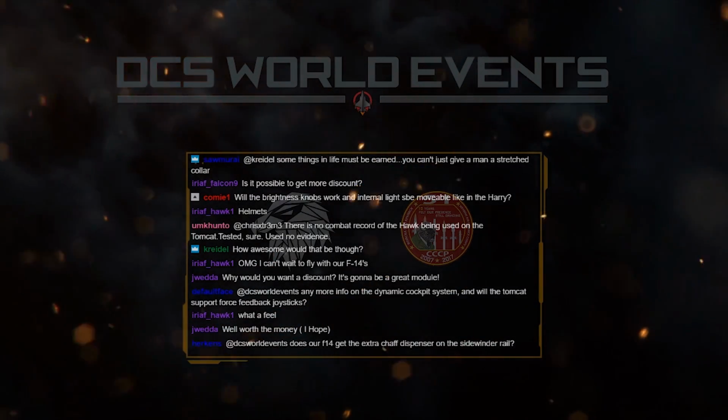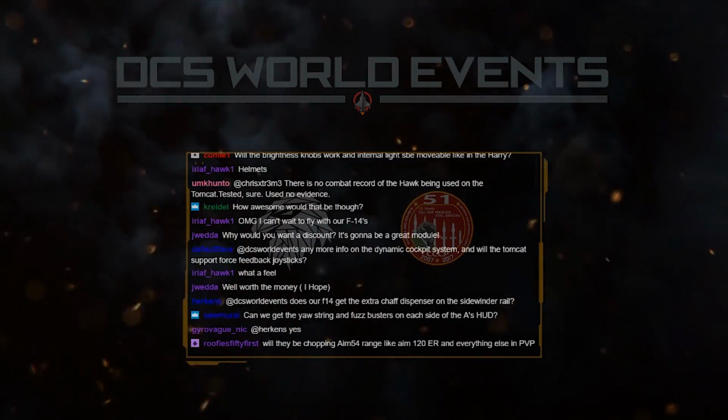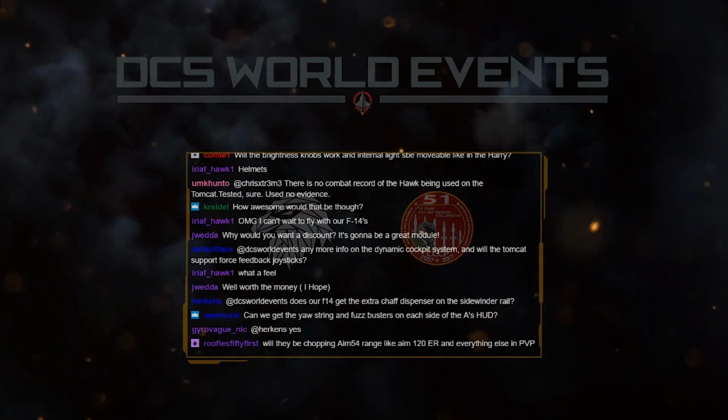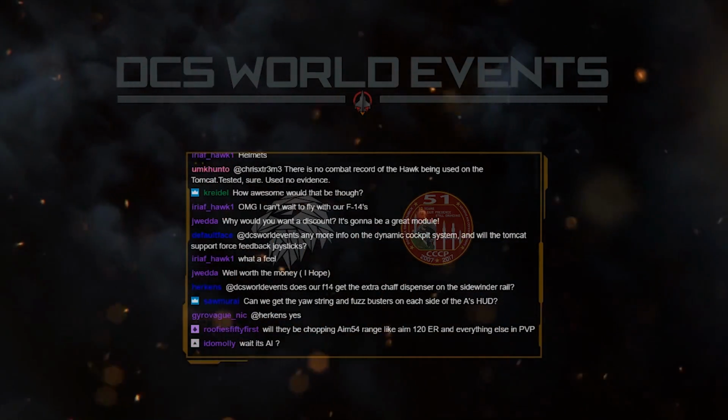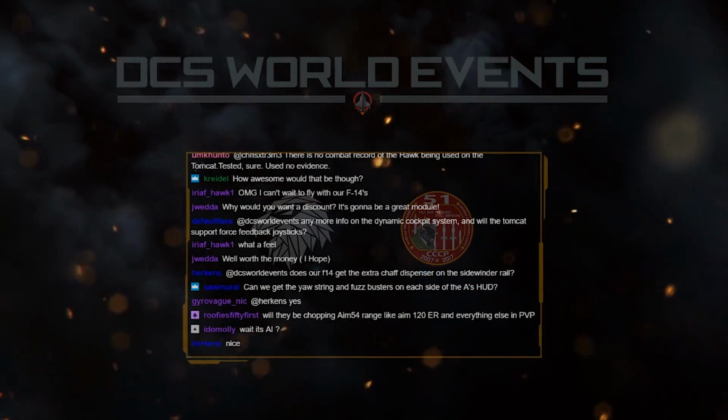But at the moment, you can definitely fly it alone, and he will be really useful. He will help you spot targets. He will lock up targets for you. He will be really useful.